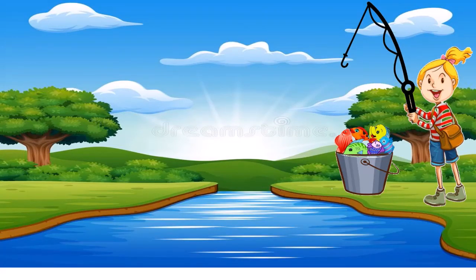Thank you so much, my dear friends, for helping me catch so many fish. Look, my bucket is full of fish. And I am going to have a party now. Now it's your time to enjoy and have fun with the happy dance.